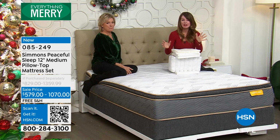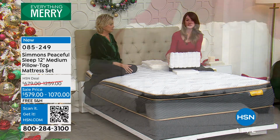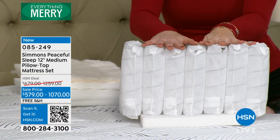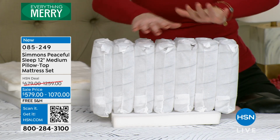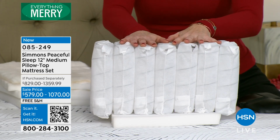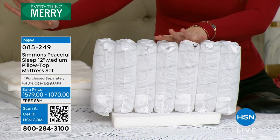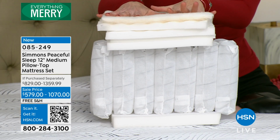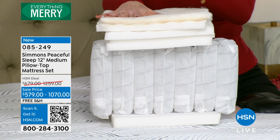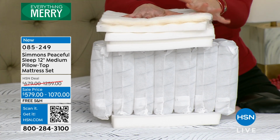Absolutely not. So what I love about the medium is you're getting the over 800 of our individually pocketed coils. It's our firmer coil system. So you're getting the firmness, exactly what you need, exactly what you want. Pocketed coils are, again, support is what helps you stay asleep throughout the night. What helps you fall asleep faster are those pressure relieving foams. Neat, I love that. So that's why I call it the happy medium, because you get the firm level of support, but you also get multiple layers.